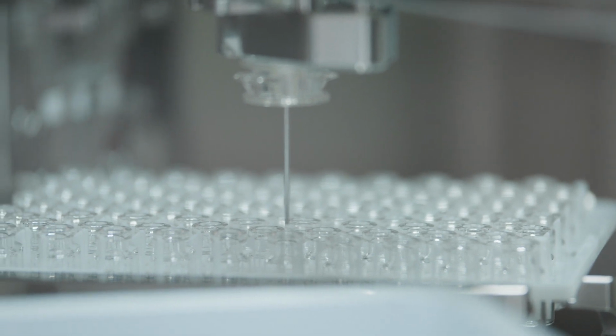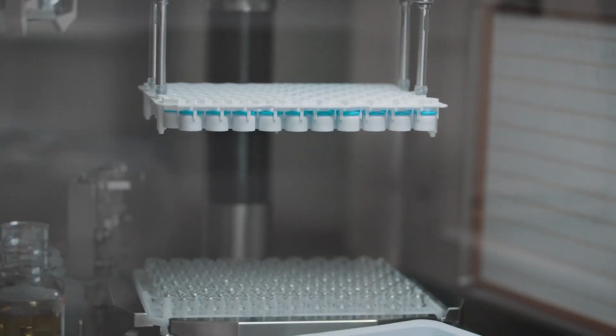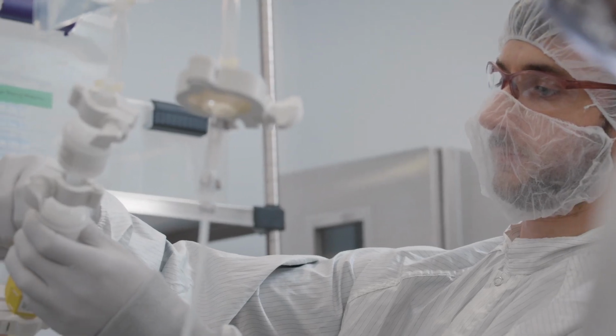We bought a new piece of equipment. It's fully automated. Everything is completely sterile and enclosed. And we've qualified the instrument to be able to fill 1,200 vials per lot.